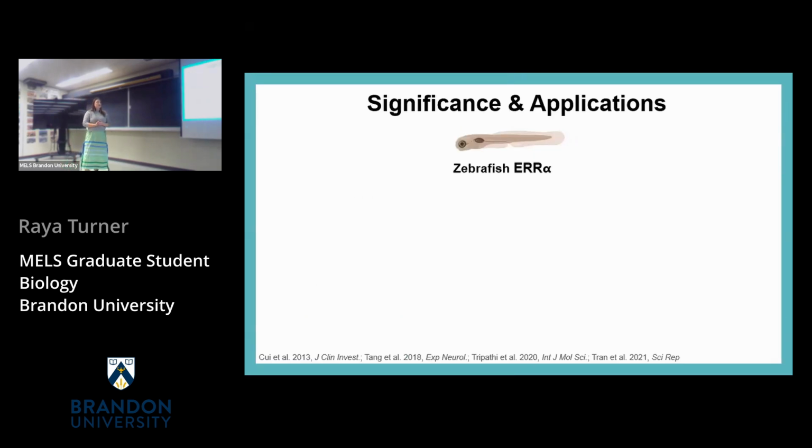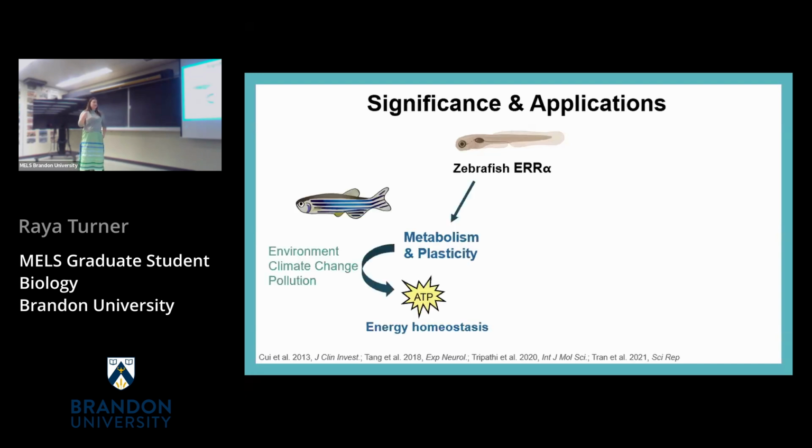So for my project, I want to explore the role of ERRa in zebrafish metabolism for a few reasons. The first is that from an animal physiology perspective, we really don't know that much about how animals besides mammals are able to regulate their metabolism and respond to their environment effectively. This is becoming more important as our environment is changing due to climate change and anthropogenic factors. It is of interest to understand how animals are able to be so resilient and survive the changing conditions. So I'll be exploring that in relation to energy homeostasis.